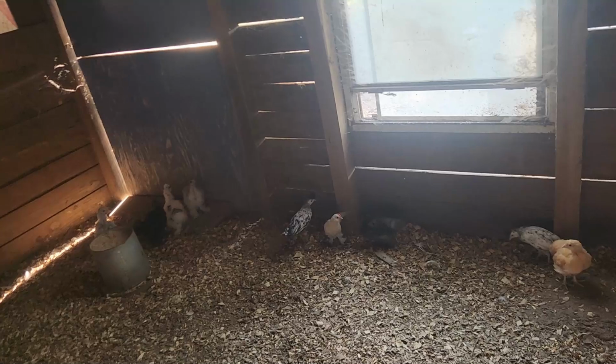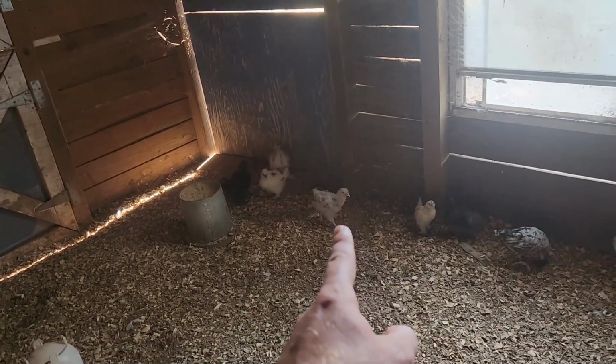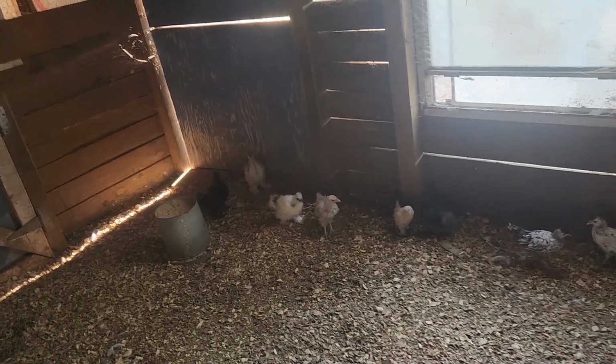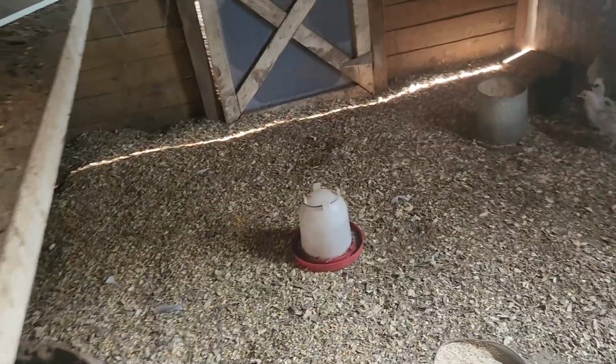So we got lots of little mini guys. And then an ugly rooster right there. Hopefully we'll feather out a little bit more because it's kind of in an ugly stage. Let's see. I'm gonna have to fill this water, and that water looks nasty too. So give them a little bit of this.